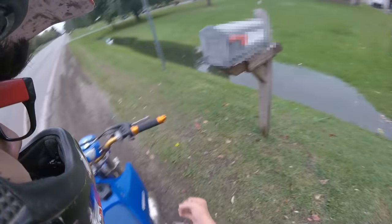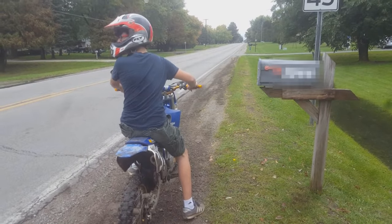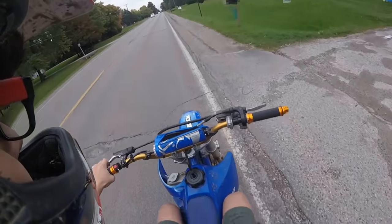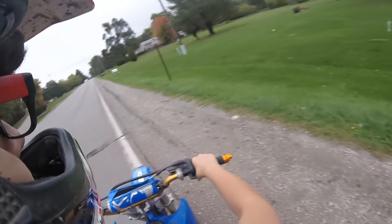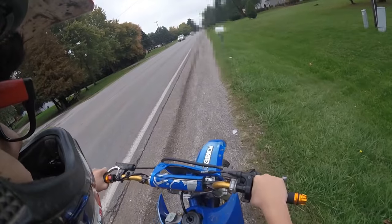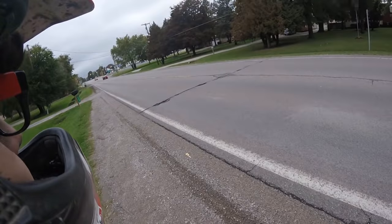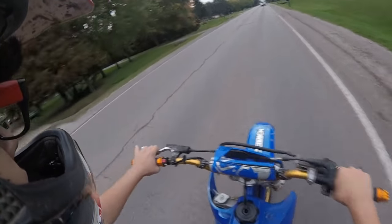About to go. 3, 2, 1. Once I check the app, it'll show me my top speed, so there's that. I want to wait for these cars to go by. I do get a lot of looks because I'm trying to ride on a busy road, but alright, let's see my top speed.